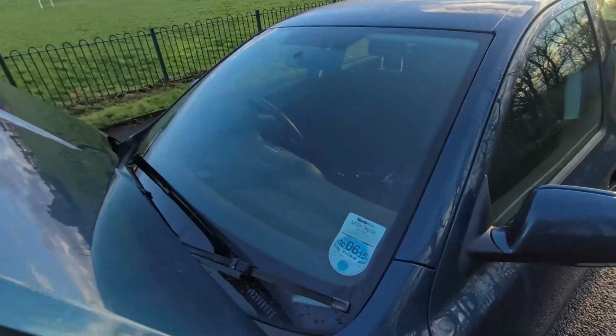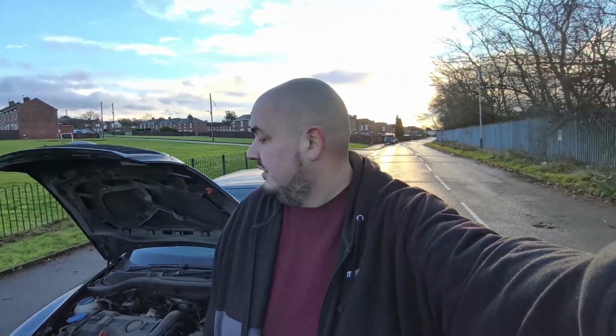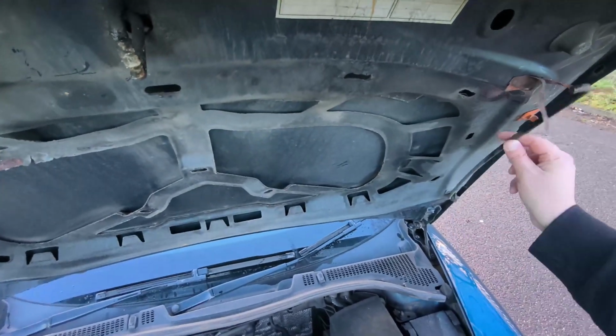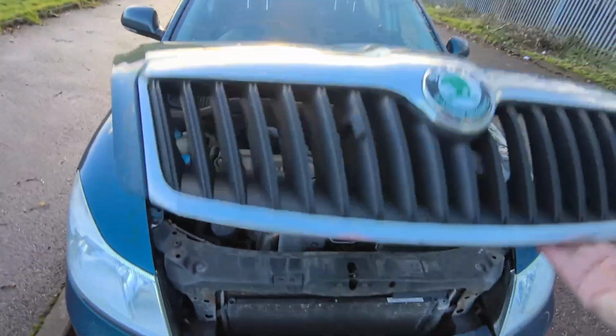When was the last time you saw a tax disc on a car? There'll be people driving now who don't even know what that is, that have never seen it. They'll think it's some like NHS pass or parking pass or something. This is a bit special. The fact that the bonnet thingy goes on the inside, I've never actually seen that before on a car.